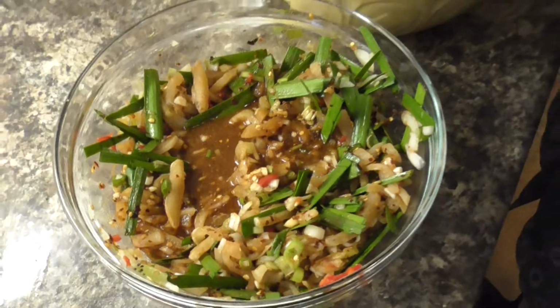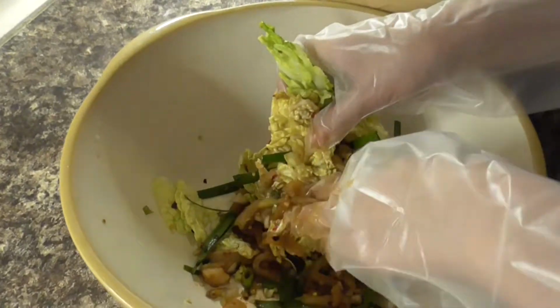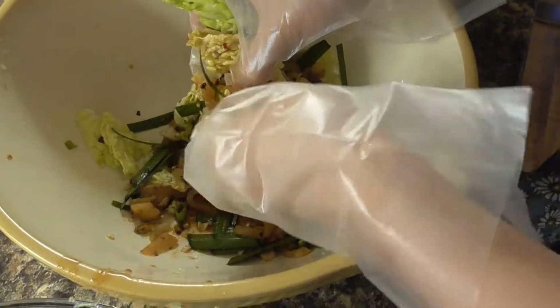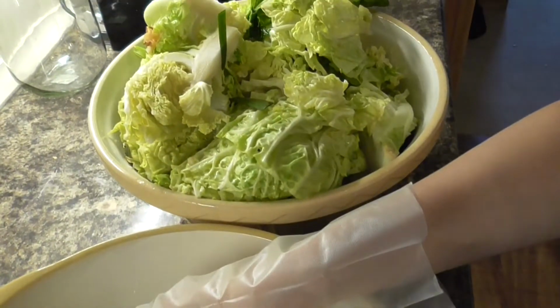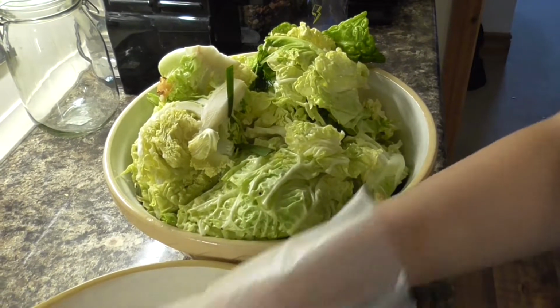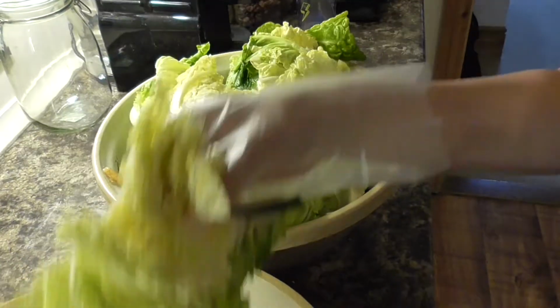And Mika is stuffing the leaves, so kind of smearing it in between so that it gets seasoned. And that is all the cabbage left to do. We're then going to leave it overnight. And we may eat it a day later, but you're supposed to leave it a couple of days.